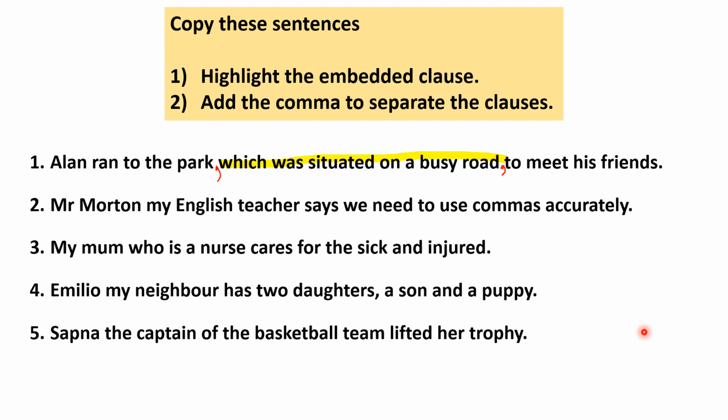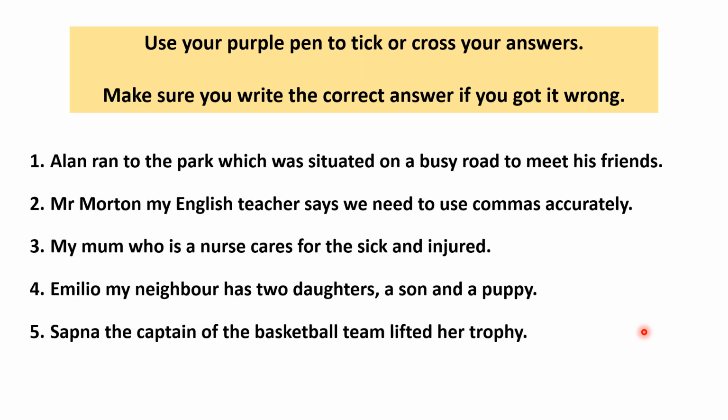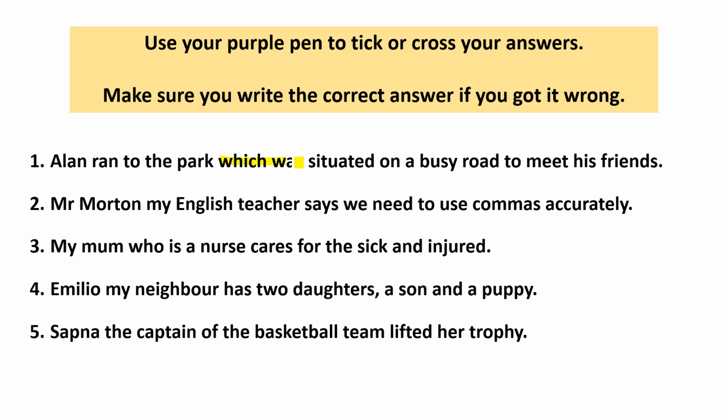Okay, if you're back, that means you've done this task and you're ready to make your purple pen corrections. Give it a tick if you got it right. If you got it wrong, please make sure you add the commas in the correct place and highlight the correct embedded clause. So let's do this together. So we know this one is there. I don't know if anyone just had my belly rumble. I'm very hungry. Comma there and a comma there. Right, let's look at number 2. Mr. Morton, my English teacher, says we need to use commas accurately.